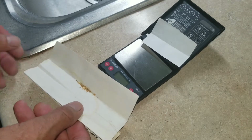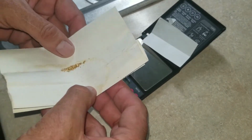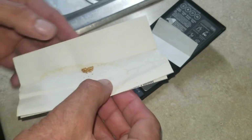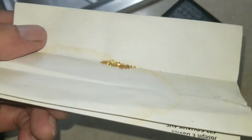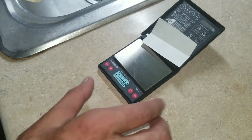It had enough black sand and stuff, like I said, I didn't do any magnetics or anything on it. But yeah, it's some shiny, pretty gold. I'll do that when I get done here. Let's turn on the scale.